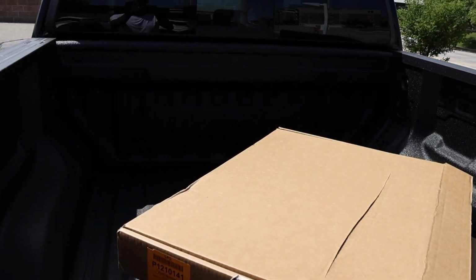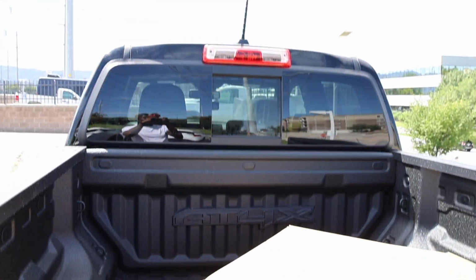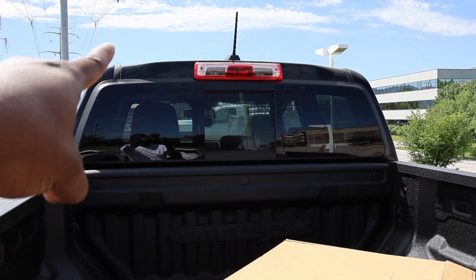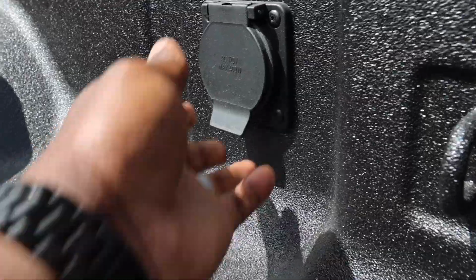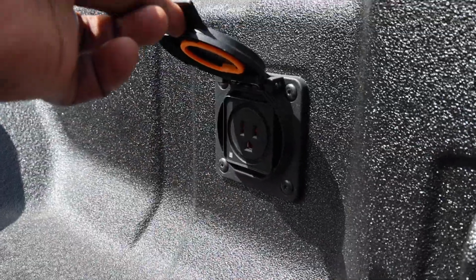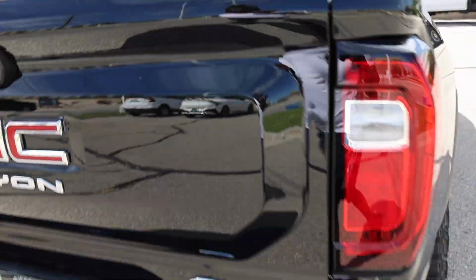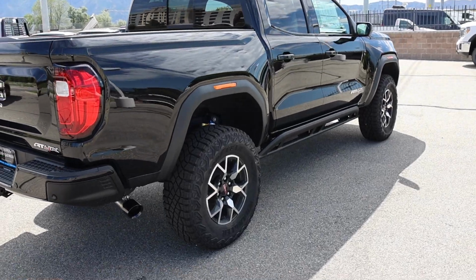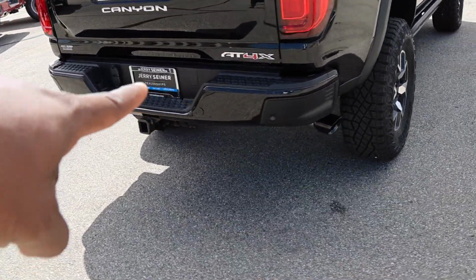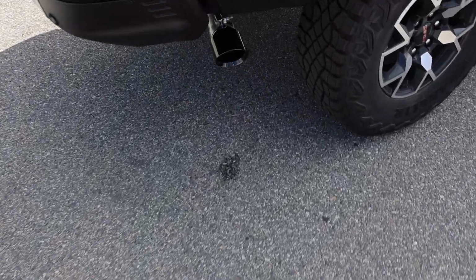They do stamp AT4X in the front there. Manual sliding glass. Those are all incandescent bulbs above. And then you have a 120 volt 400 watt plug right here. I'm actually shocked that most of these trucks are coming in black too, by the way. I was hoping to see some different colors. Parking sensors are down below too, I didn't mention that earlier. Black exhaust tip.